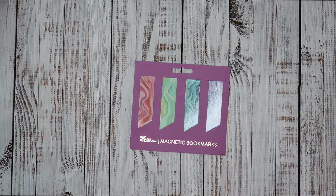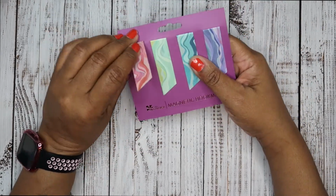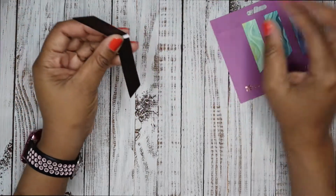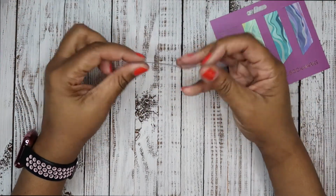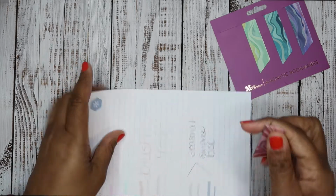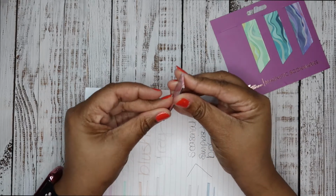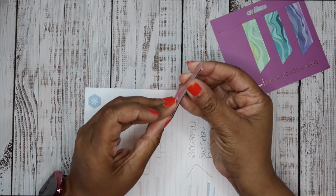The next thing I got are some magnetic page flags. These are $8.50, a little steep for me, but it is what it is. I would pay about $5 for these. You're gonna get 4 page flags, and you can just attach them to pages to notate things in books.